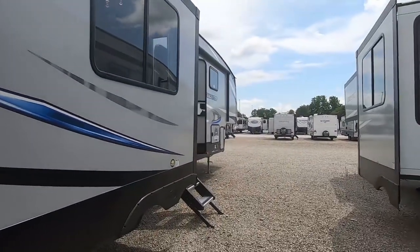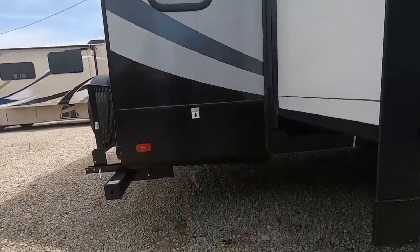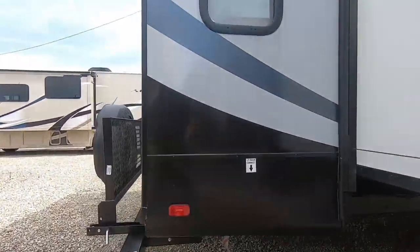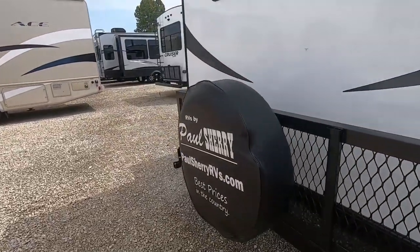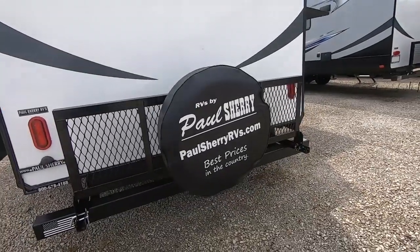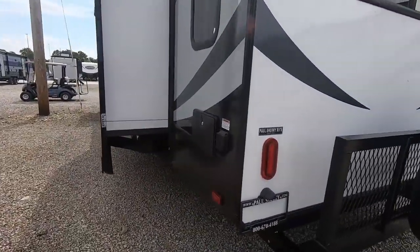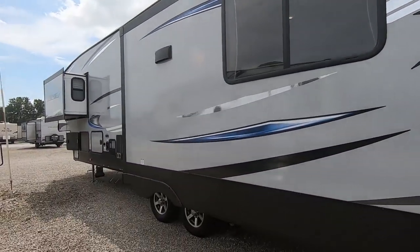Super nice, folks. You have a propane outlet down there, so you can bring your grill along, hook it up there. You have a carrier on the back to carry your grill or put your bikes on or both. Spare tires, easy to get to. You have your outside shower. Two more slide outs.